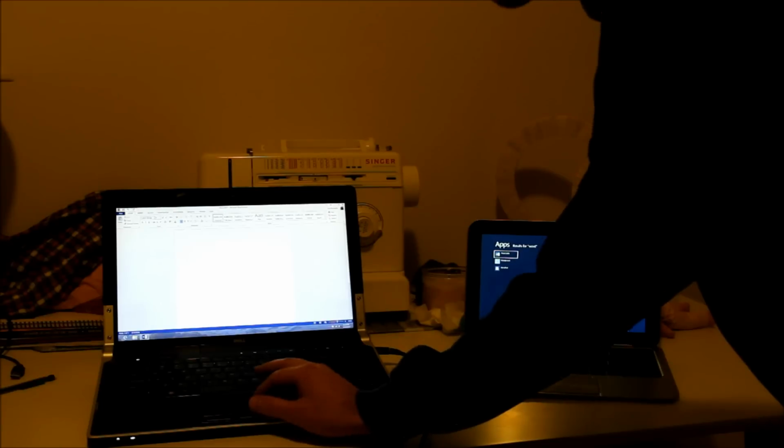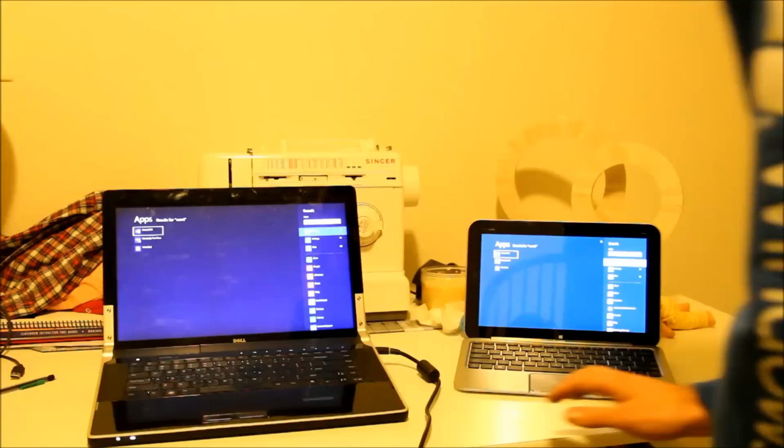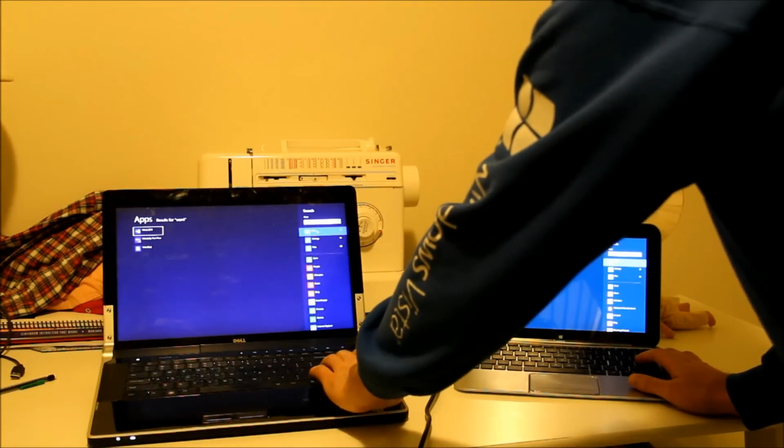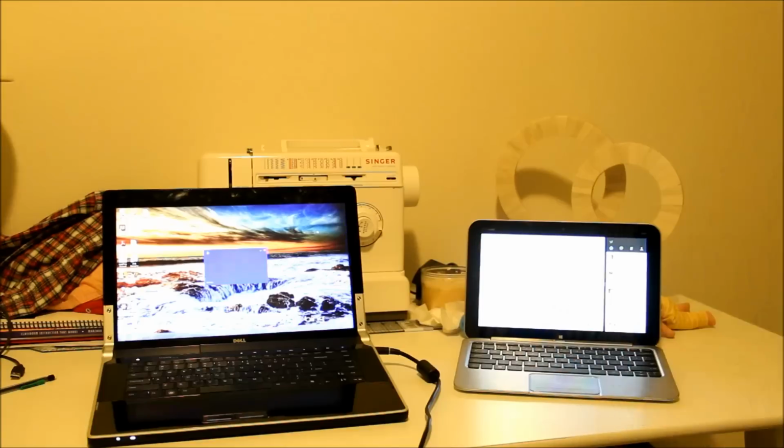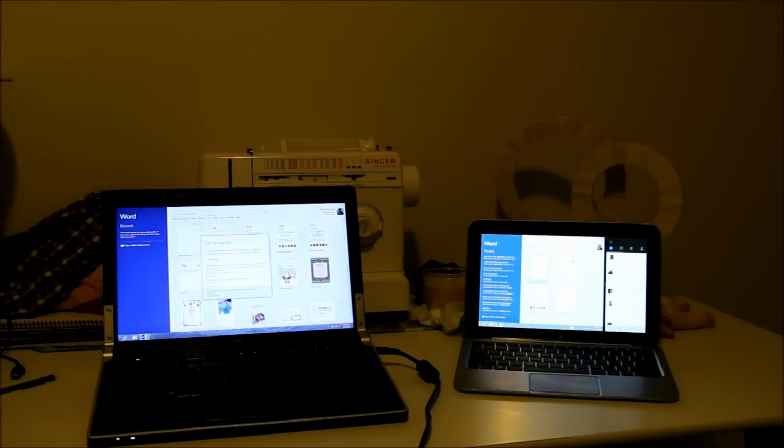Alright, this is a relatively clean install of Windows 8 on my i5 here, but okay, let's try this again. i5 and Atom. There, i5 won that time, but just barely.